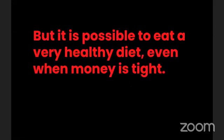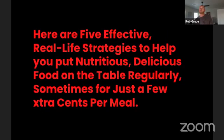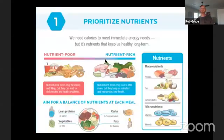So unfortunately, a diet of mostly processed and fast foods can be cost effective. But it's possible to eat a very healthy diet even when money's tight. We're going to show you how. So here are 5 effective real life strategies to help you put nutritious, delicious food on the table regularly, sometimes for just a few extra cents per meal.